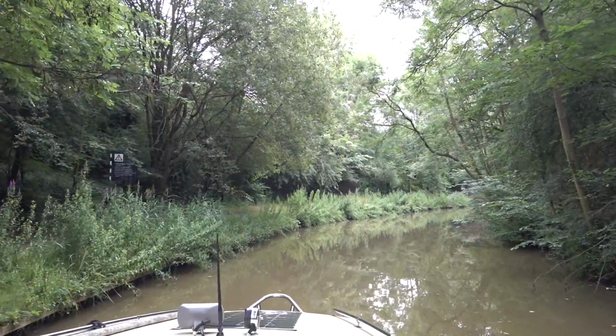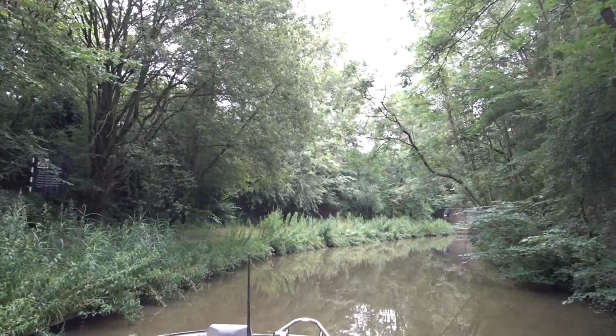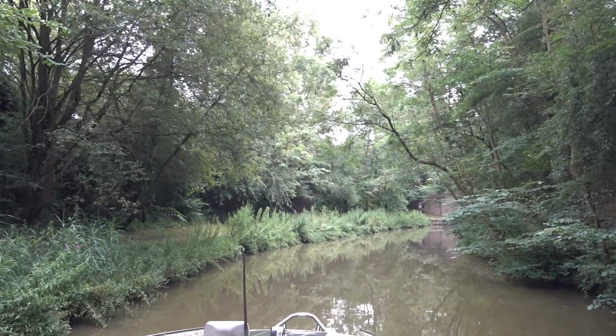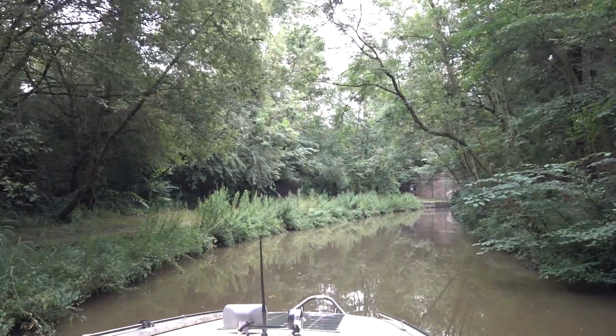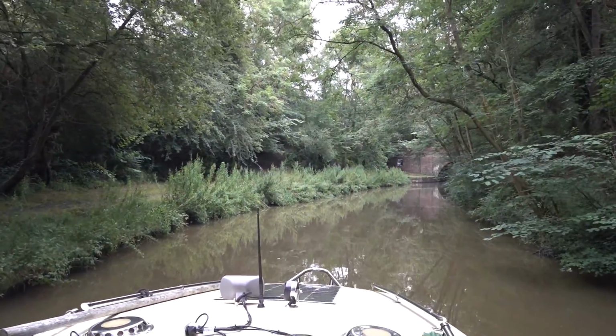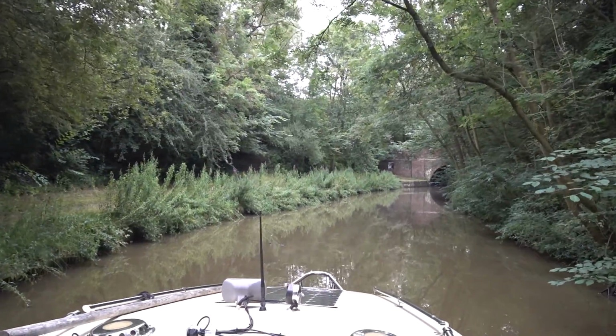Just round this corner is the Husbands Bosworth Tunnel. So you can see the mouth of the tunnel there. Usual tunnel rules apply. Turn on all your lights, turn off all naked flames, switch on your headlight. Don't cook, keep well behind the boat in front, and if you break down, turn off your engine.